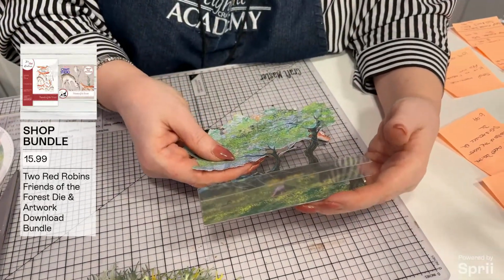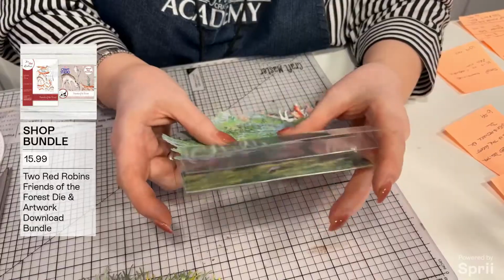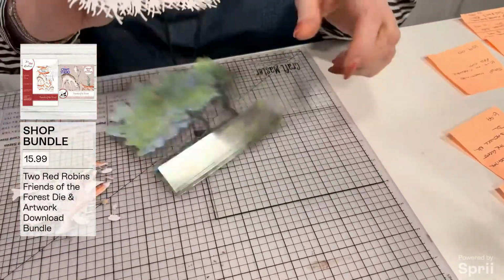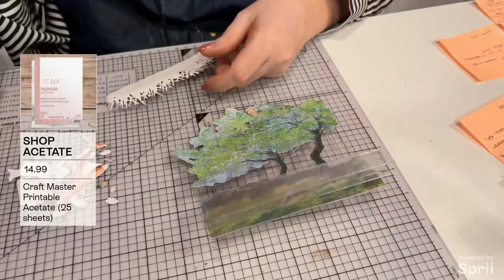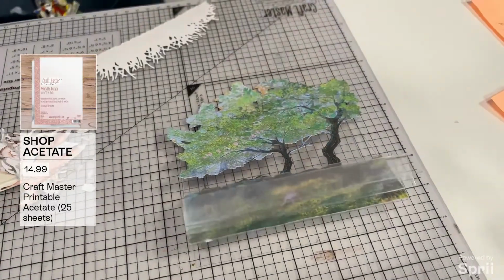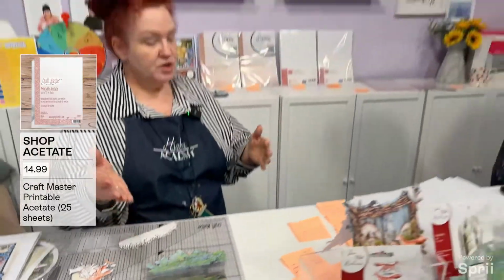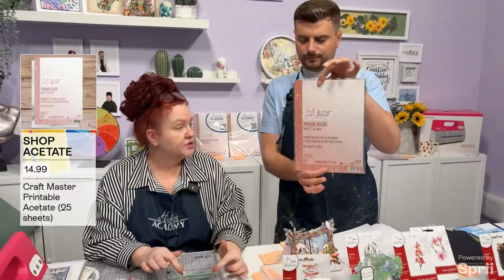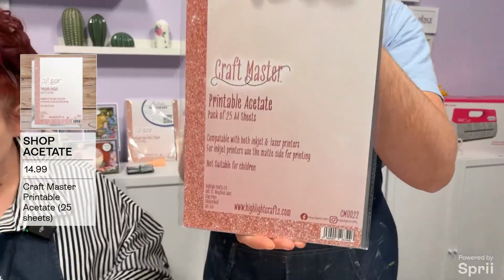I mean, we do have printable acetate on the show, so if you wanted to do this card with your construction, you could then lay over the top elements of printed acetate in the background, couldn't you? Absolutely you can. Which would be like windows. So you could actually create this as a background. Okay. So you could do your acetate and create a background so you can actually still see through it. Absolutely. Which would be beautiful.